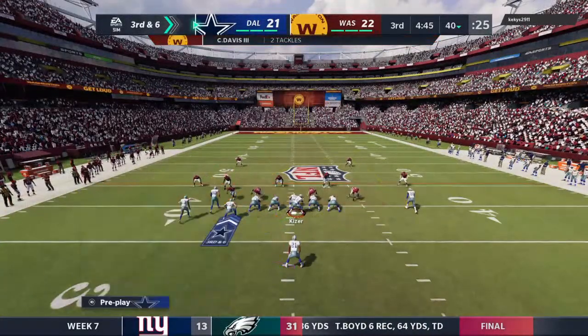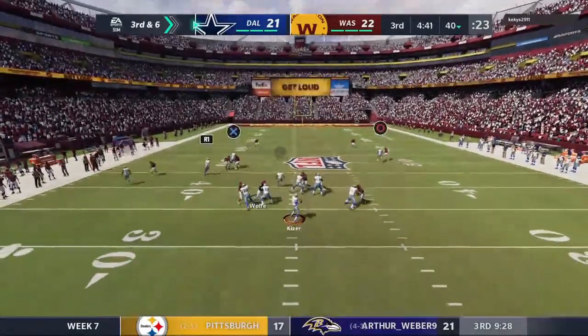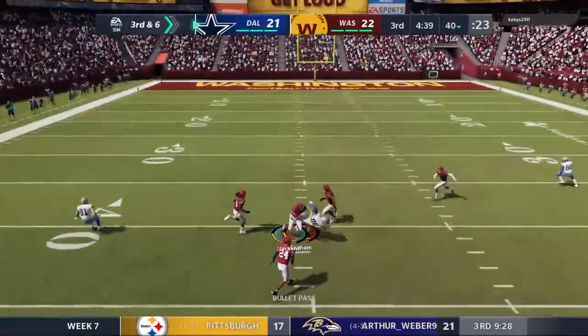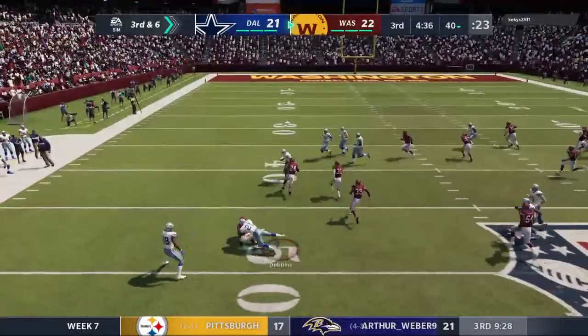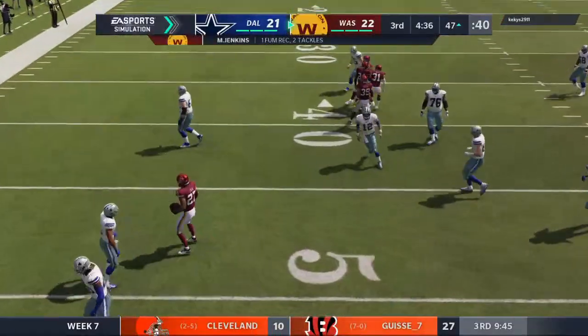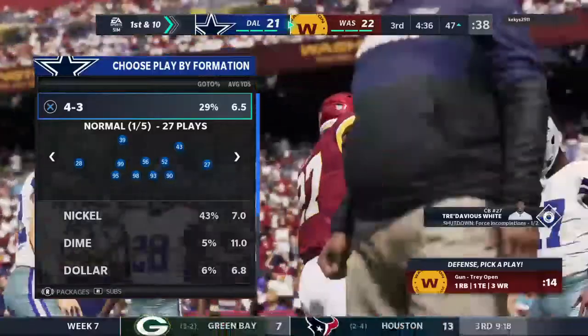He was brought down by Carlton Davis. A loss of 2 yards. On 3rd down, Kaiser, and able to find Graham, complete. Now a loose football. The ball comes out. And it's Washington that scoops it up. And he'll return this ball across midfield to the 47-yard line.